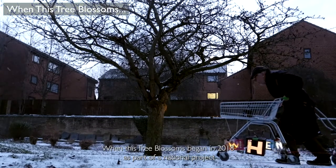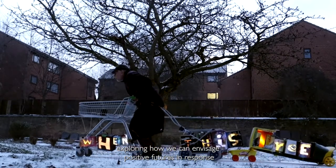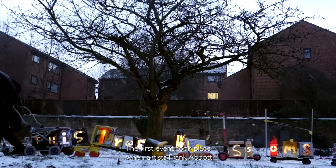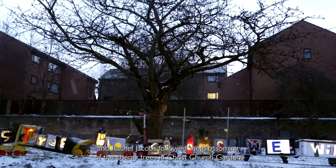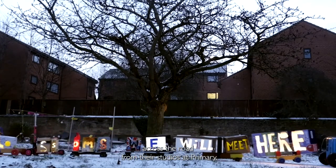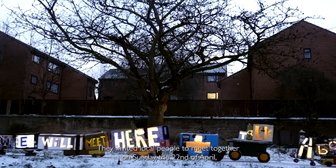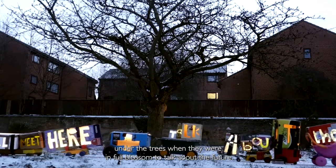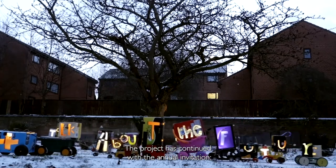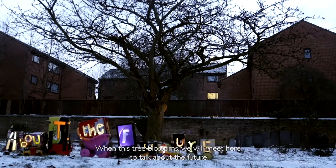When This Tree Blossoms began in 2018 as part of a national project exploring how we can envisage positive futures in response to climate change and environmental change. The first event took place when artists Frank Abbott and Rachel Jacobs followed the blossoming of the cherry trees in Christchurch Gardens across the road from their studios at Primary. They invited local people to meet together on Sunday the 22nd of April under the trees when they were in full blossom to talk about the future. The project has continued with the annual invitation, "When This Tree Blossoms, We Will Meet Here to Talk About the Future."